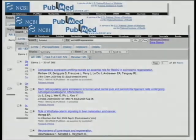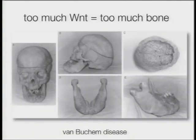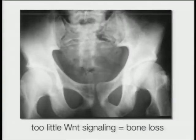I'm going to tell you one story about Wnt, and that has to do with the development and regeneration of cartilage and bone. I'm going to just focus on bone for the sake of being short. What we know now is humans who have mutations that cause too much Wnt signaling, that is, too much Wnt is either being produced or cells sense that there's more than there is, they develop a kind of condition called Van Buchem disease. And what I hope you can appreciate here is that the skeleton of a person who has too much Wnt signaling has too much bone. We also know that in diseases where you have bone loss, such as multiple myeloma, that bone loss is associated with too little Wnt signaling.